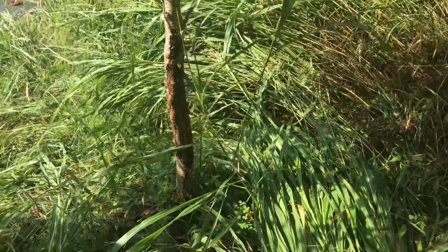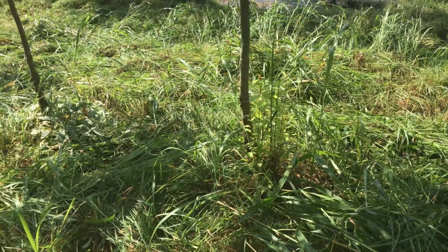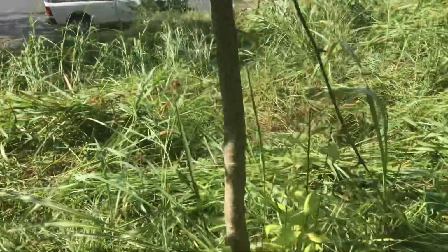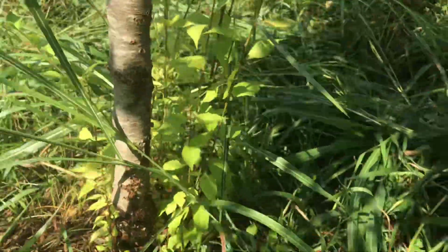When the grass is tall around the base of the tree, deer will not put their head down in order to scrape the tree. As you can see, there's very little damage on here other than what string trimmers have done, trying to get that little scrub.